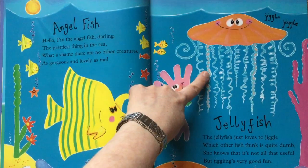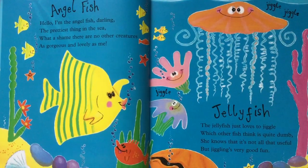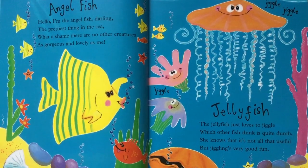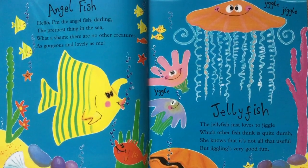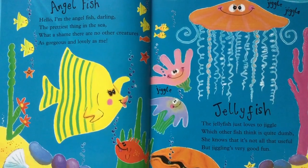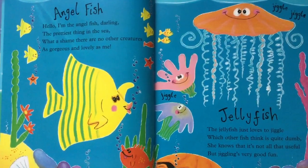And here is a jellyfish. The jellyfish loves to jiggle, which other fish think is quite dumb. She knows that it's not all that useful, but jiggling's very good fun.